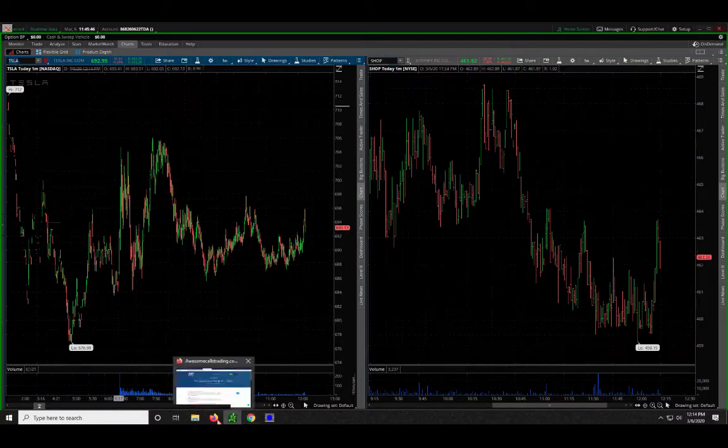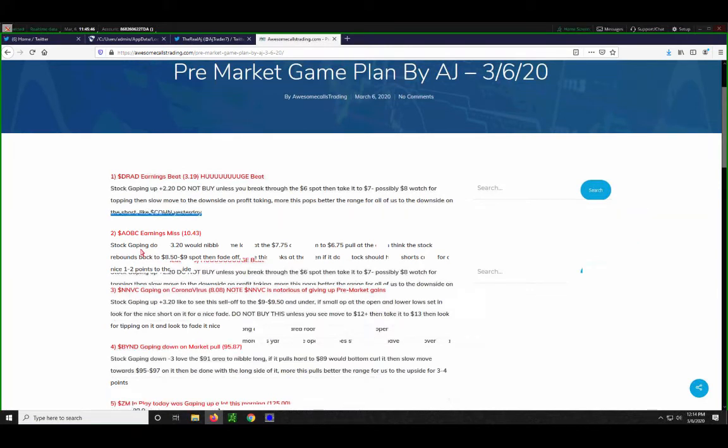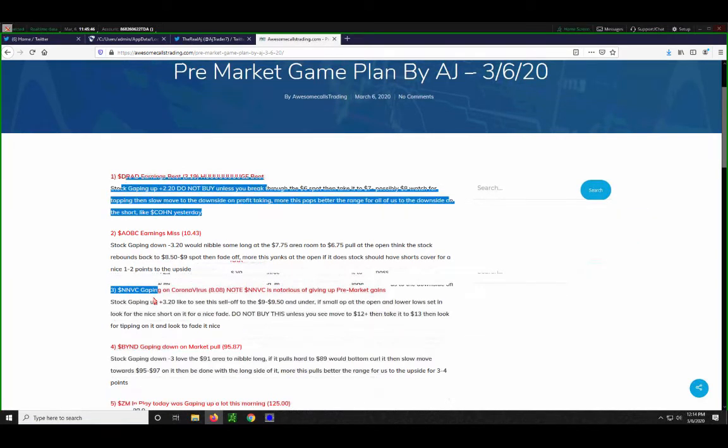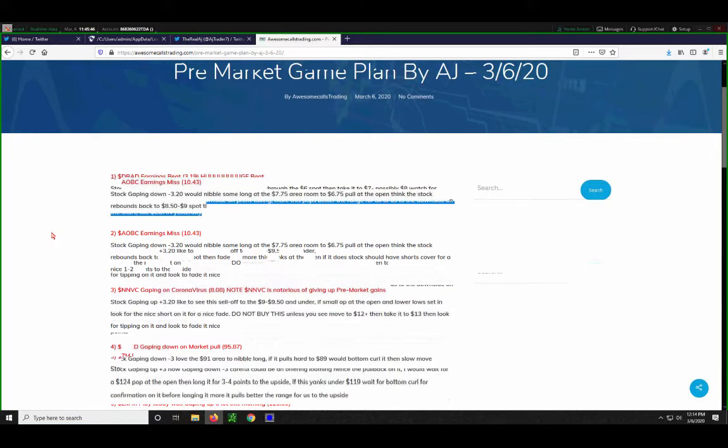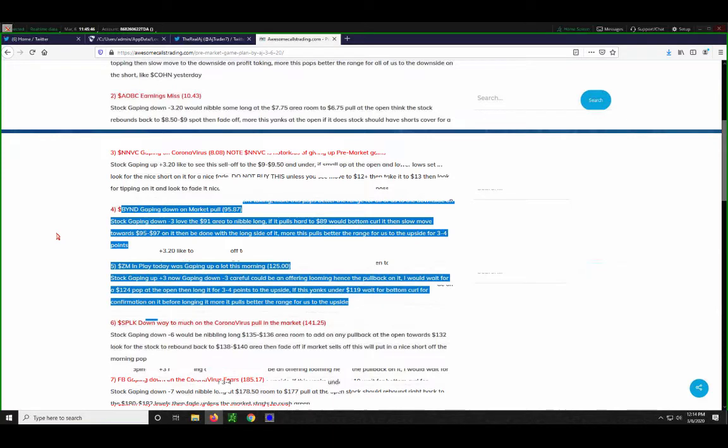On our trading today, we traded DRAD. I took two coronavirus plays, actually three of them this morning. I laid these out perfectly, how we were going to trade them. Went after Beyond, Zoom, and Splunk. These were plays that were done this week.